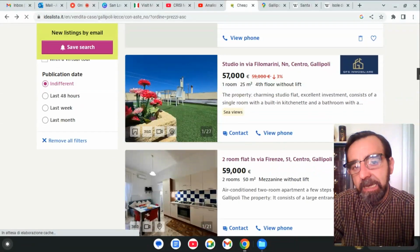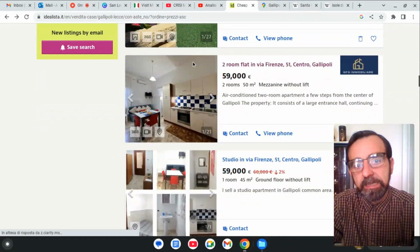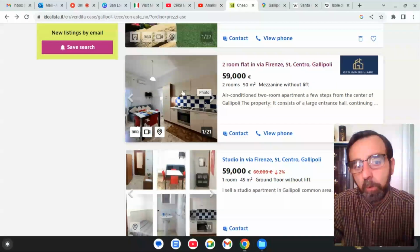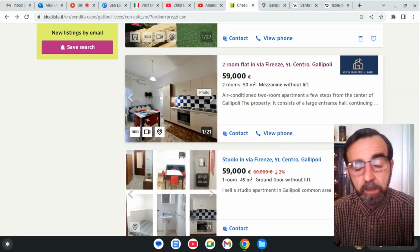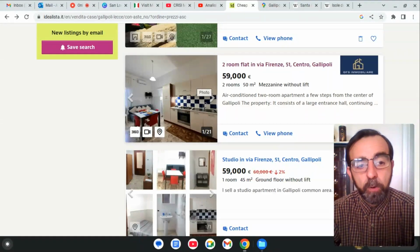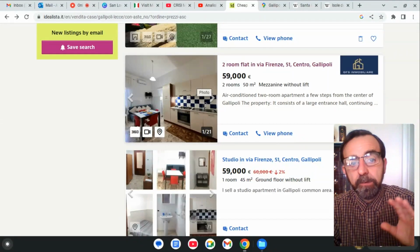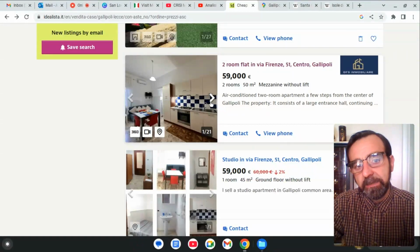And again, it's a fourth floor without lift. That for me is a bit too much. Up to the second floor without a lift is fine. Two floors, I would go for it. But already a third floor without a lift, anyway, it's only because you're already kind of not allowing elderly people easily to access and to rent out these properties.